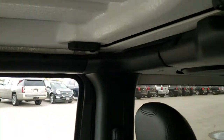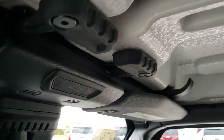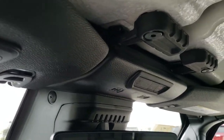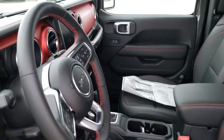Front hardtop pieces come off just like the old JKs, and are very similar, I should say. SOS and assist buttons, and then you get HomeLink buttons for your garage door security systems and lane systems, and the auto dimming rearview mirror. We'll take one more quick walk around here.